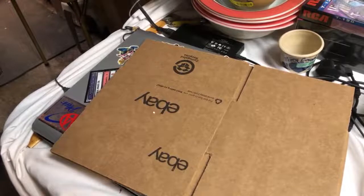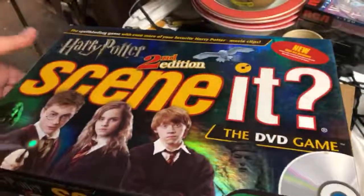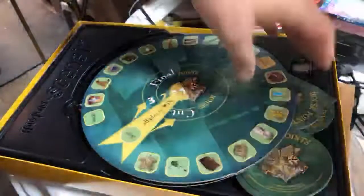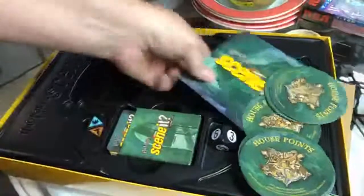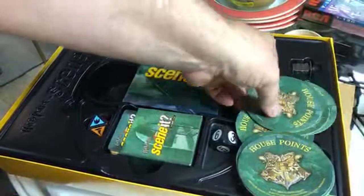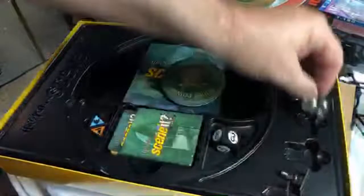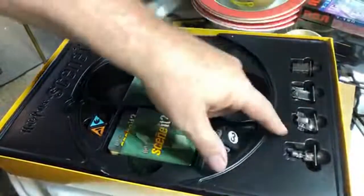It's crazy. All right, and then I grabbed this. It's a Harry Potter. You know, I've been selling those. I take them apart. Basically, on this one, I'm going to take out the two dice, because I always sell the dice. The CD, I'll sell the CD out of it. These cards, I'm not going to do anything with. I'm just going to get rid of those. And then the tokens, I'll sell all four of the tokens.